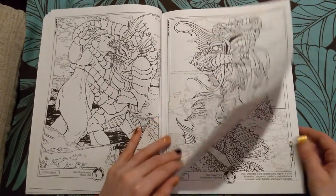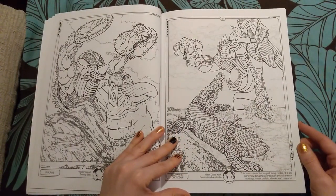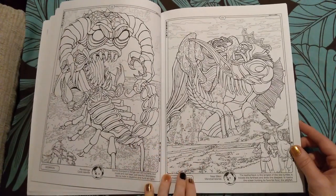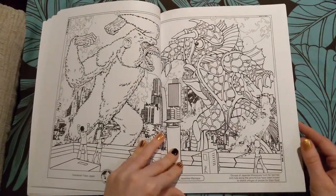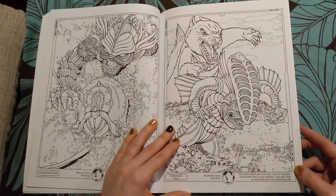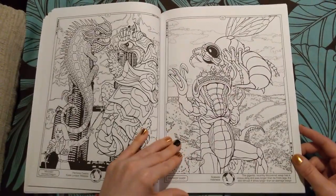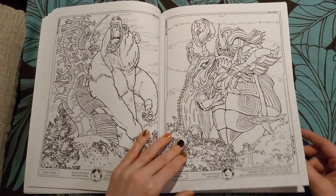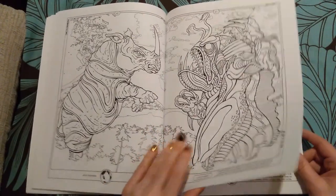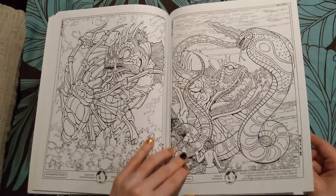It gives you information at the bottom about the animal, you know, what its kind of superpower is. Tasmanian Devil. So yeah, it's just kind of highlighting some of Earth's animals alongside crazy creatures.